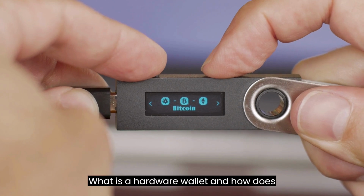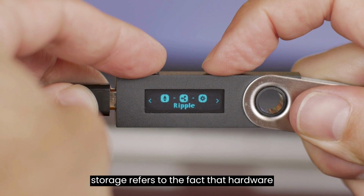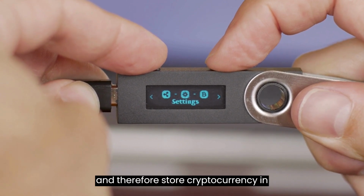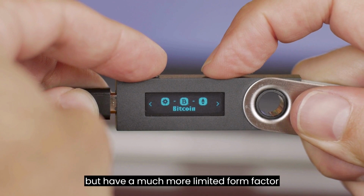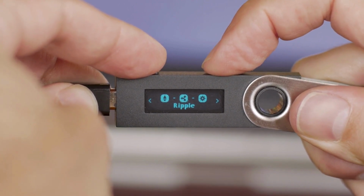What is a hardware wallet, and how does it work? The phrase offline or cold storage refers to the fact that hardware wallets are not linked to the internet and therefore store cryptocurrency in this manner. They are physical devices that perform the functions of computers but have a much more limited form factor and are often shaped like USB sticks.